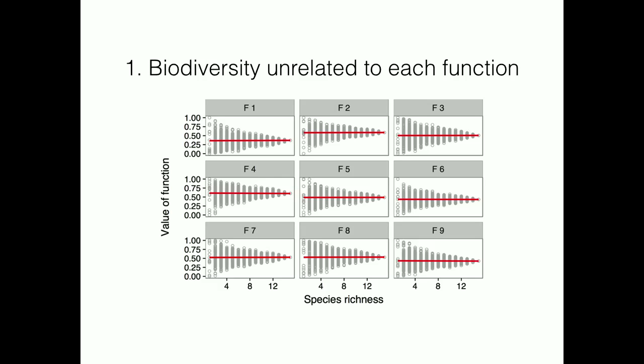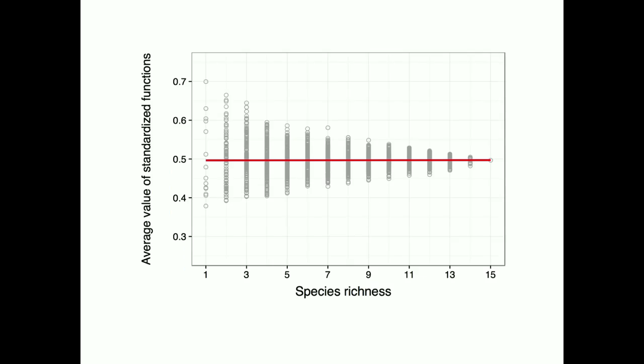And then if we look at the average value of these functions, which is a very common metric of multifunctionality in the literature, then it's also trivial. I think trivial and multifunctionality are words I'm using a lot, but I think I need to. There's, of course, no relationship either. You have the average functional value there on the y-axis, and again, richness on the x-axis.